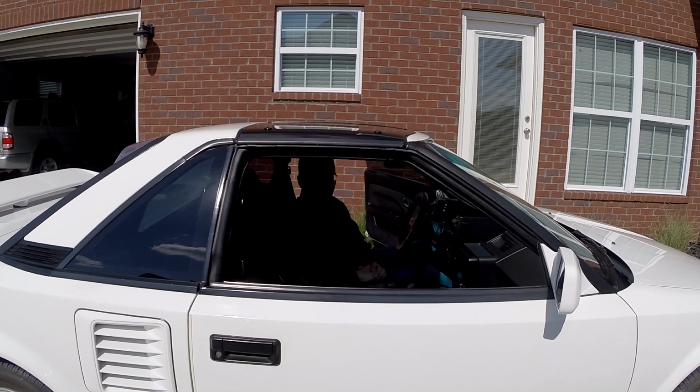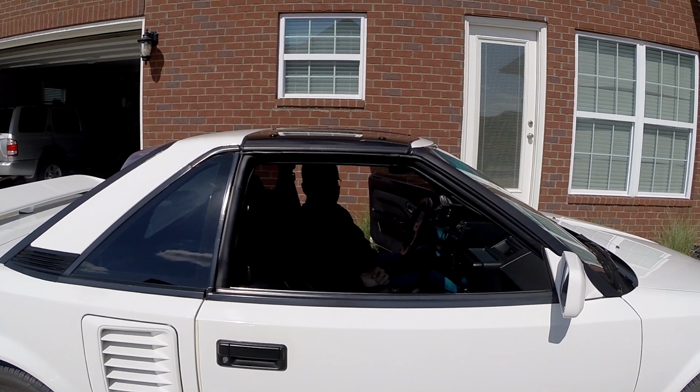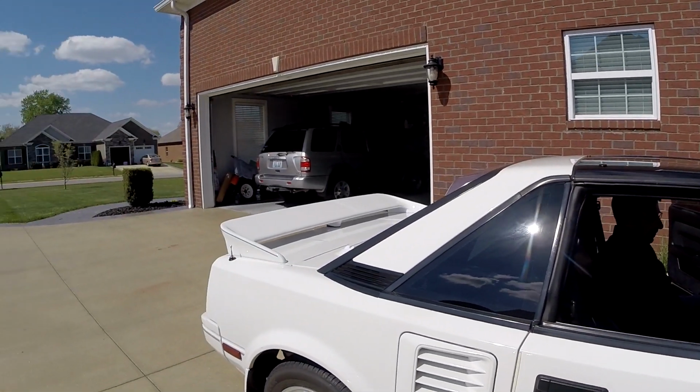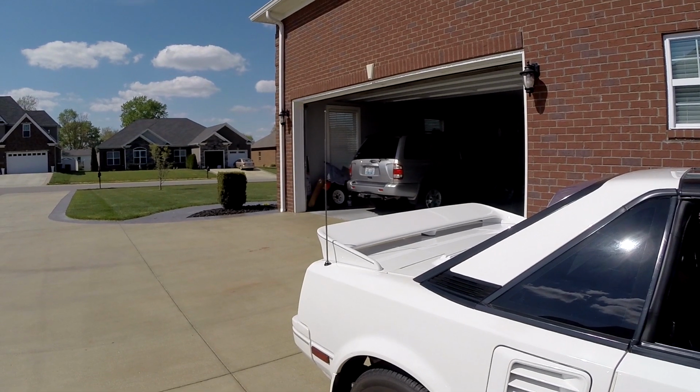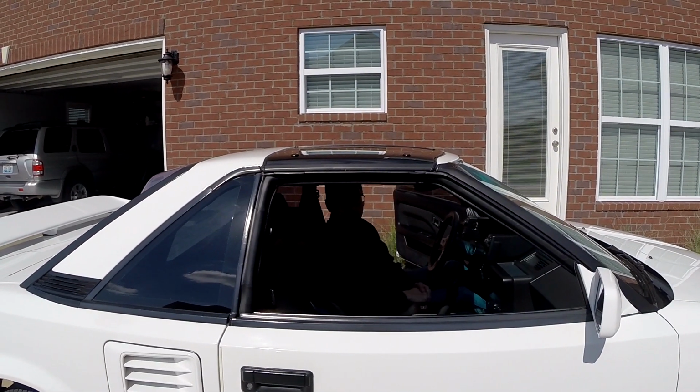The original power antenna still works for the radio, plus I have another new old stock antenna in case it ever fails. Here, we'll watch it go up. And goes right back down too.